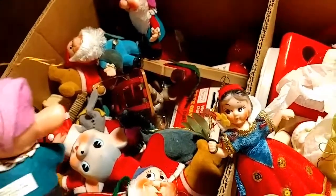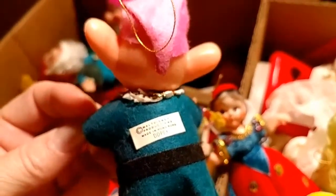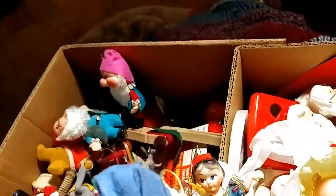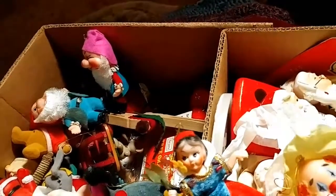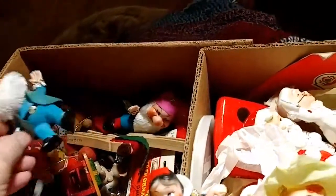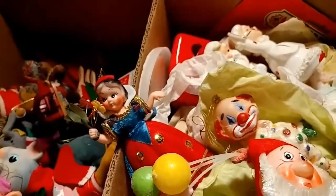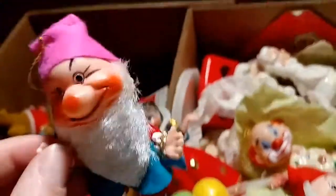All right, so I think we got maybe all of the dwarfs here. We got Dopey, even though one here, I'm not sure which one that is because his little tag fell off, but his little nose is, let's see, he's got issues. It's easy to tell Dopey, and I think this is Grumpy.